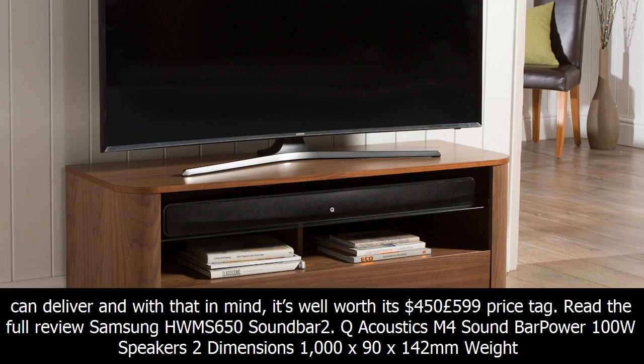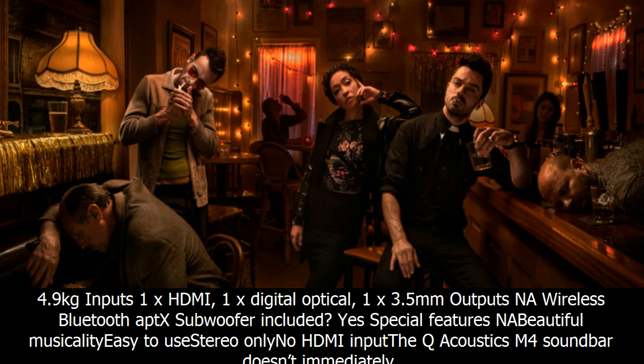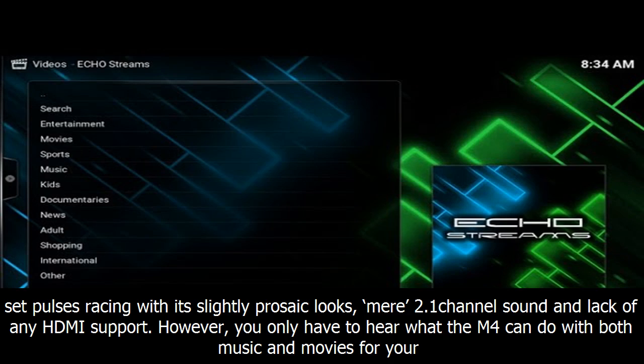2. Q Acoustics M4 soundbar. Power: 100W. Speakers: 2. Dimensions: 1000 by 90 by 142 mm. Weight: 4.9 kg. Inputs: 1x HDMI, 1x digital optical, 1x 3.5 mm. Outputs: N/A. Wireless: Bluetooth aptX. Subwoofer included: Yes. Special features: N/A. Pros: beautiful musicality, easy to use. Cons: stereo only, no HDMI input.